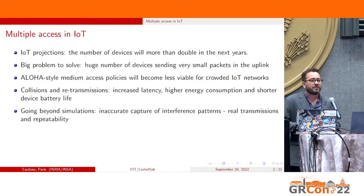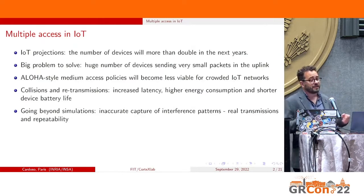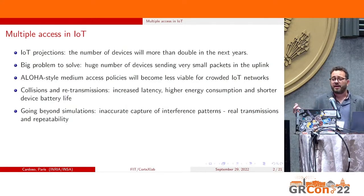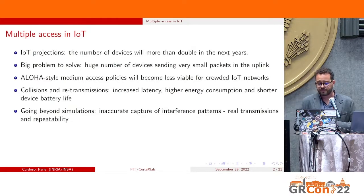So researchers are interested in finding new techniques to enable the communications of these systems. What they usually do is start with theory. They start developing theoretical and mathematical systems and technologies, and then after that they go on to simulations to see if their techniques are good enough for what we are expecting.